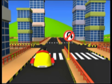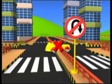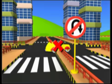This is a U-turn prohibited sign. It tells you that vehicles cannot take a U-turn from here. A U-turn is a U-shaped turn made by a vehicle so as to head in the opposite direction.